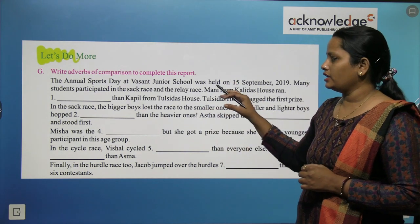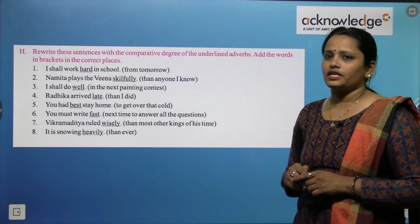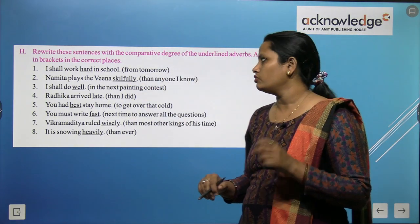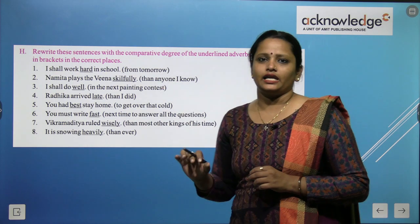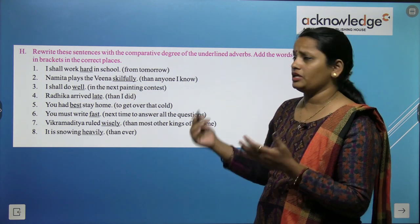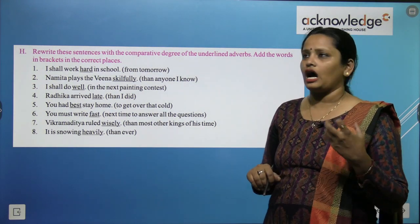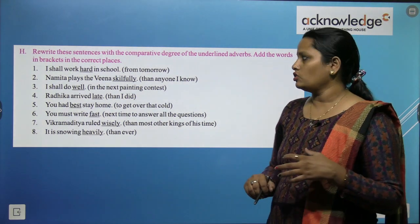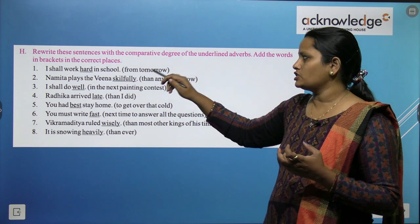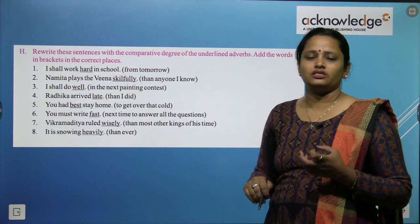And so children, like we have done the first one, rest of the questions you have to do on your own. Now rewrite these sentences with the comparative degree of the underlined adverbs and the words in bracket in the correct places. So यहाँ पे जो words underline है उनकी जगह पे हमें comparative degree लिखनी है. ये जो bracket में words है इनको भी इस line में insert करना है. For example, the first one is I shall work hard in school. Hard का बन जाएगा harder, as we have to use a comparative. So I shall work harder in school from tomorrow. Or we can write from tomorrow I shall work harder in school.